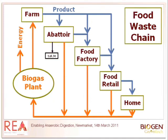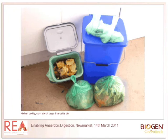We're back to waste minimisation. And a typical way that food waste is collected now is where householders are issued with kitchen caddies, cornstarch bags, and weekly collection of food waste. And it's the role of weekly collections of food waste which to me is so critical in this debate.